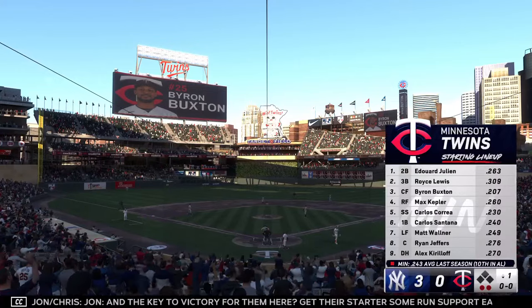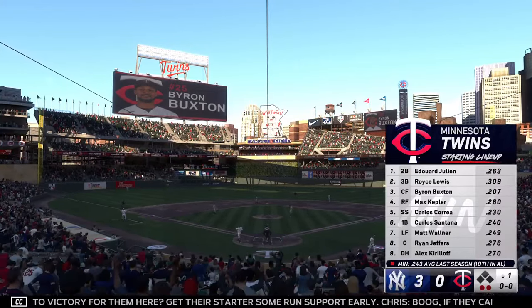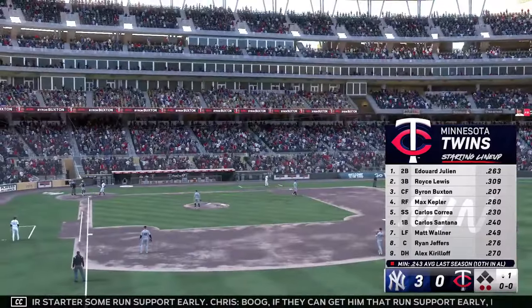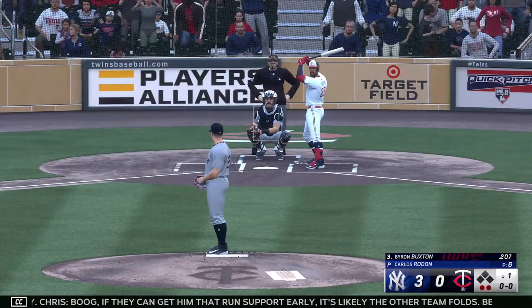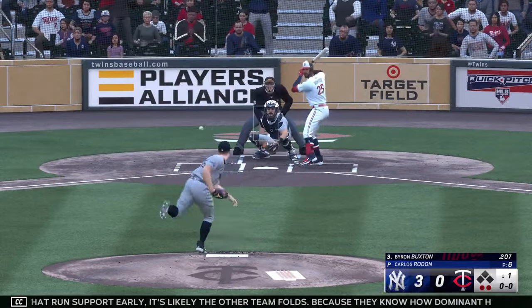And the key to victory for them here, get their starter some run support early. Boog, if they can get him that run support early, it's likely the other team folds, because they know how dominant he can be once he gets settled in. So put pressure on that other team right away. Jump out to a lead early, and a few runs is going to feel like birdie.